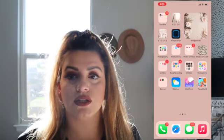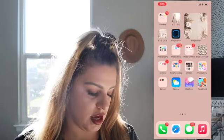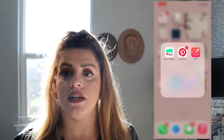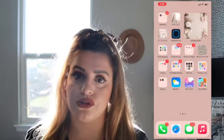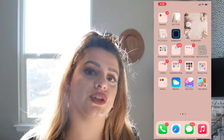But the two apps to get your phone to look like this are Widget Smith and Color Widgets. Like I said in the beginning, I will link the TikTok down below so you guys can learn how to do that.